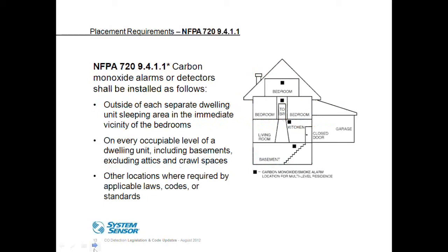Now let's switch gears and look at the placement requirements that are found in NFPA 720. The first we'll look at is for CO alarms and household CO detection systems. Section 9.4.1.1 requires CO detection to be installed outside of each separate dwelling unit's sleeping area in the immediate vicinity of bedrooms, on every occupiable level of a dwelling unit, including basements, but excluding attics and crawl spaces, and other locations where required by applicable laws, codes, or standards. Also, each alarm or detector shall be located on the wall or ceiling.